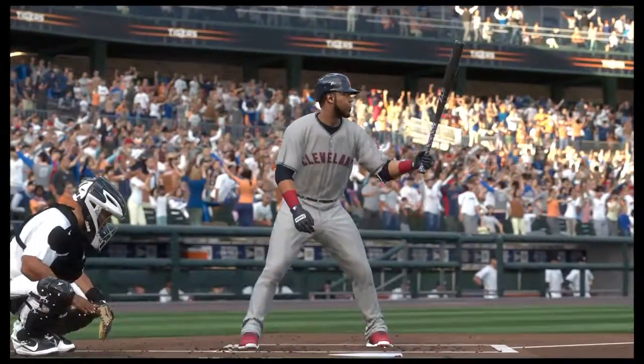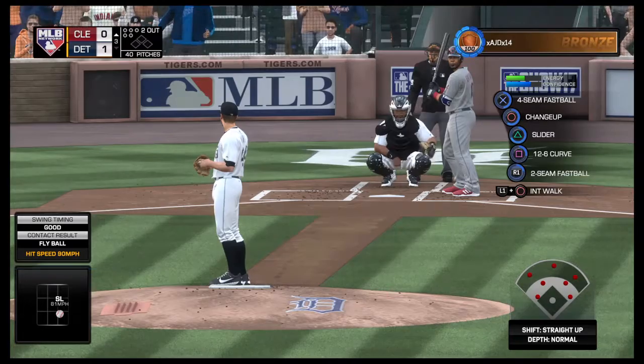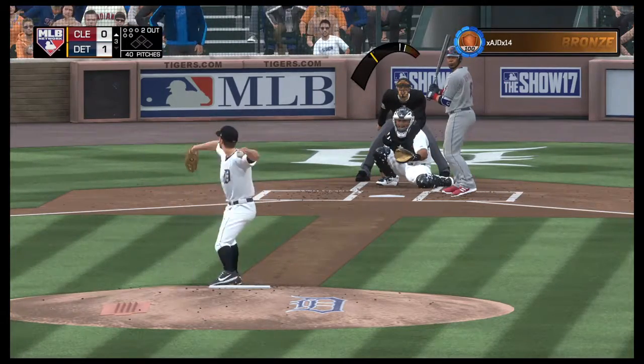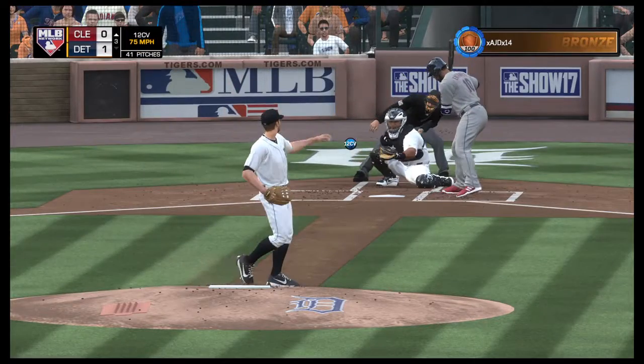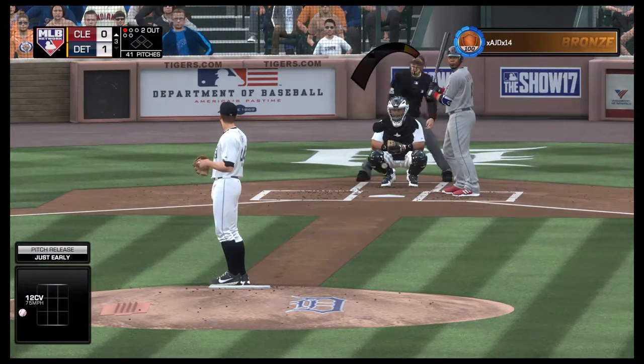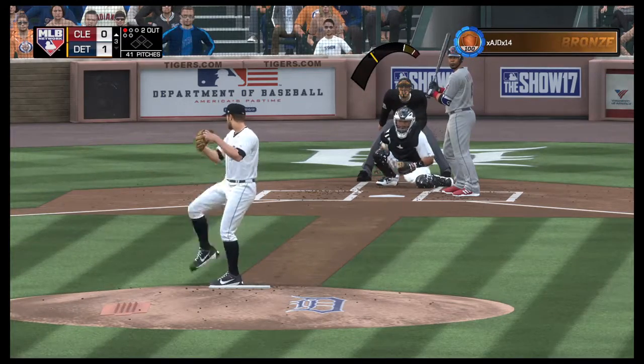Stepping in once again, Edwin Encarnacion. He'll look to bounce back after striking out his last time up. Off the plate and away there. One ball, no strikes. Here it comes, 1-0.